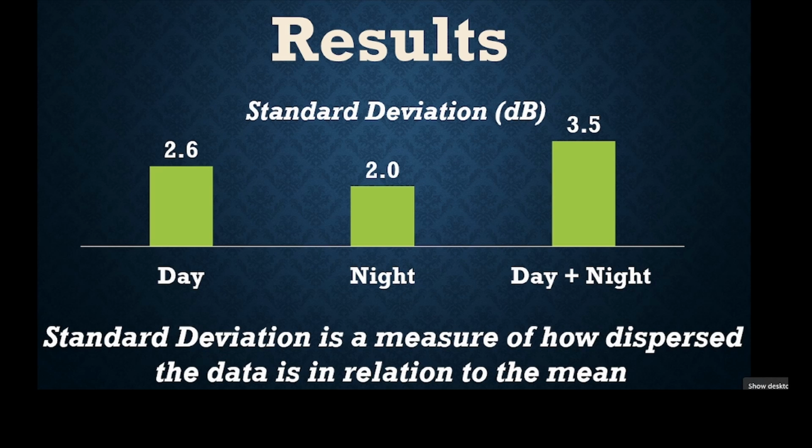This chart gives you the standard deviation throughout the day. How dispersed the data is in relation to the mean or the average we calculated in the previous chart. This is very important to know because we want to know if the noise levels tend to be close to the mean or spread out over a wide range.